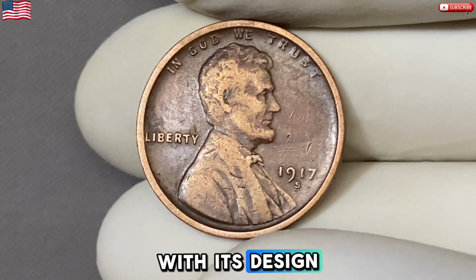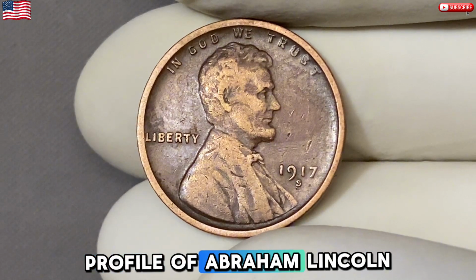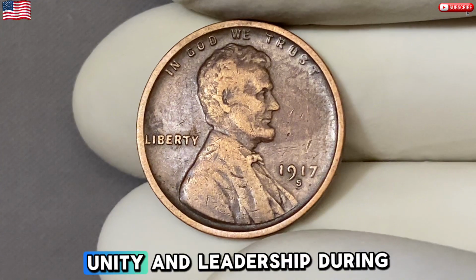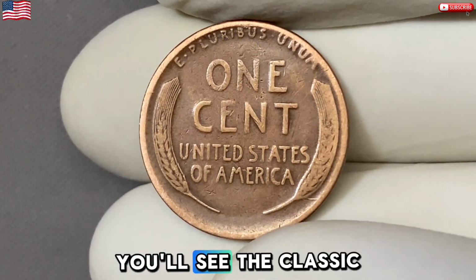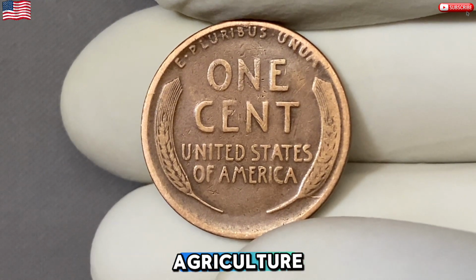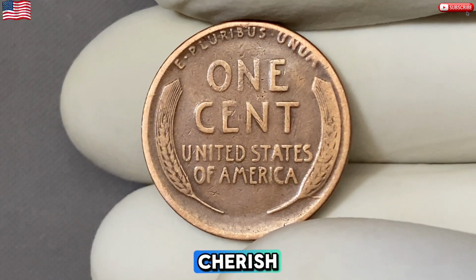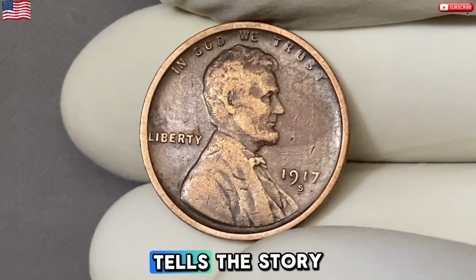Let's start with its design. On the obverse side, you'll find the familiar profile of Abraham Lincoln, as designed by Victor David Brenner, a powerful symbol of unity and leadership during uncertain times. Flip it over, and you'll see the classic wheat ears on the reverse, representing prosperity and American agriculture. It's a simple yet timeless design that collectors cherish. But it's not just about how it looks, it's what's hidden within this coin that truly tells the story.